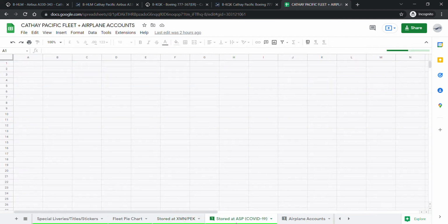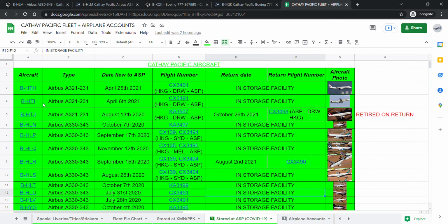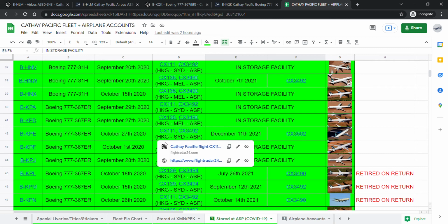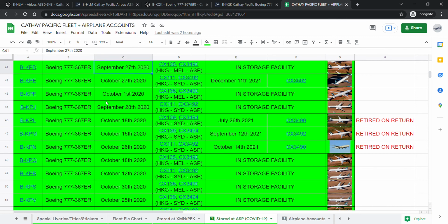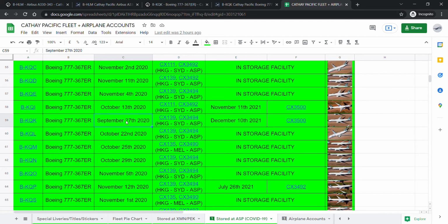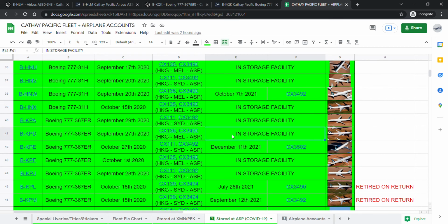So wait, no. If you go to this spreadsheet here, a lot of aircraft are still at Alice Springs. See, Bravo Hotel Lima November is one of them. She's still in Alice Springs. And as you can see, Bravo Kilo Papa Delta also flew to Alice Springs on the same day. So Kilo Quebec Kilo and Papa Delta both arrived at the same time. So this aircraft and Papa Delta are special. Wait, is Papa Delta still in Alice Springs? No. Yes, she is. Okay.